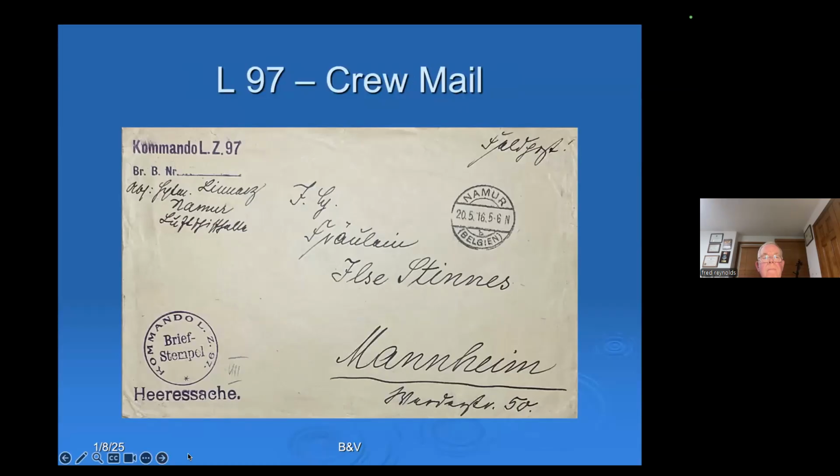So here's another one. The last one was crew mail. This is crew mail also. This is Commando LZ-97. LZ means it's Army. And down in the lower left, you can see the cancel. Commando, the commander's cancel for LZ. LZ means it's an Army ship. The last one was Navy. This is Army. And below that is Heersache, which means this is Army material.